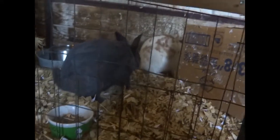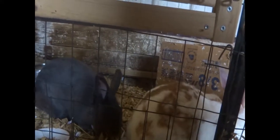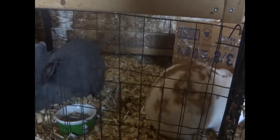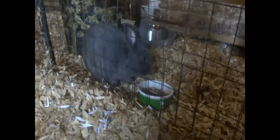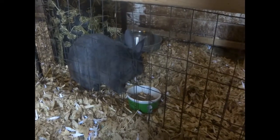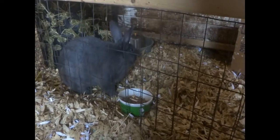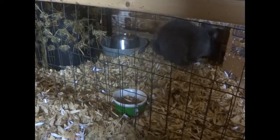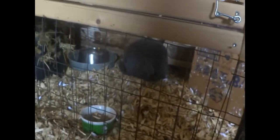You want to make sure that your rabbit has no access to a male rabbit when she gives birth, because they can be rebred. As soon as they give birth, they can be rebred again, and that's not very healthy for the rabbit who's giving birth. So I usually find that if I remove the buck about a week before she's going to give birth, then I know that even if she does it early, she will be safe from rebreeding.